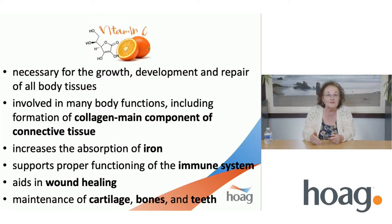Vitamin C also is involved in many body functions, such as the formation of collagen, which is the main component of our connective tissue. Vitamin C also helps with the absorption of iron. If we eat something high in vitamin C and iron, that absorption of iron will be increased.